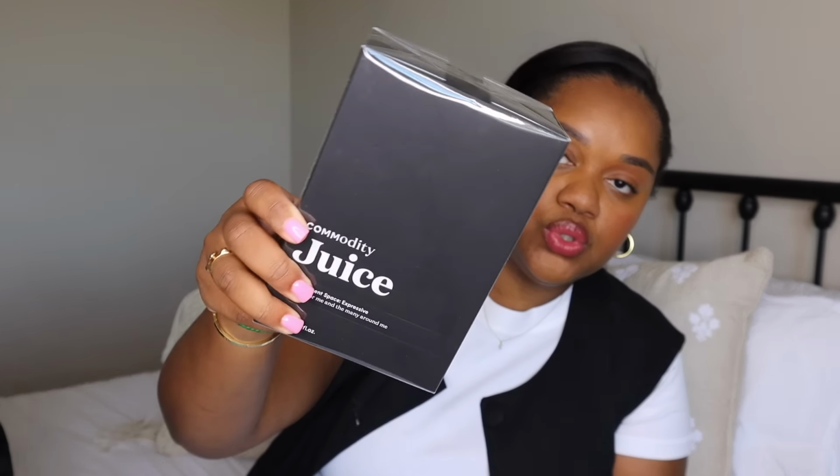And then after that, I headed over to Sephora because I had tried this perfume in store the week before. I let it sit on me, and I really liked it. It had really good longevity, and so I decided to pick it up because I definitely do love fragrance. It's one of my favorite things. This fragrance, it's called Juice, and it's by the brand Commodity.